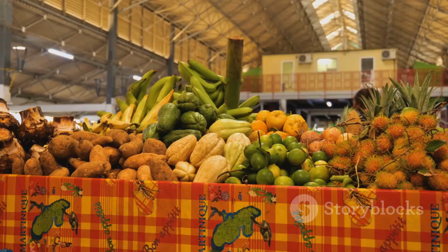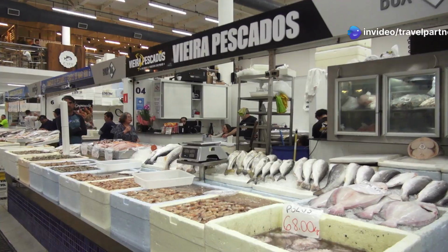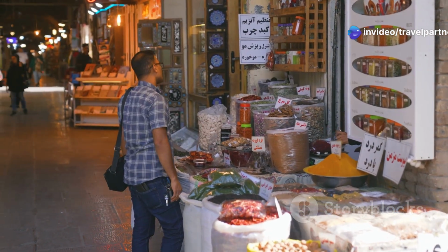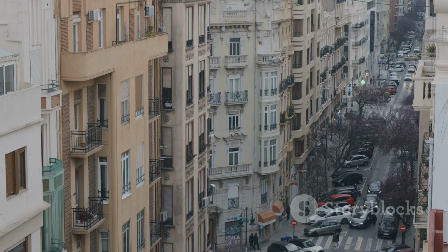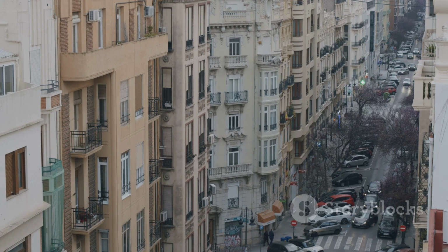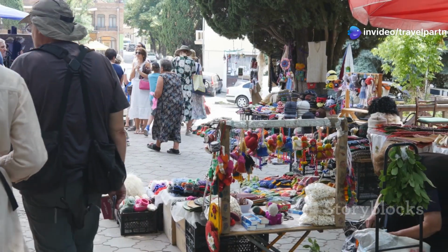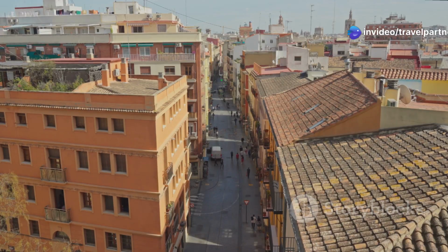Walk down the rows and just look at all the bright and colorful fruits, veggies, olives, and seafood. The smell of spices and fresh fruits and veggies is everywhere. Watch people from Valencia shop and the sellers chat. It's like seeing a little piece of everyday life in Valencia. You can learn a lot about the local food just by watching what's going on. The market is like a live museum of food and the way people live here.